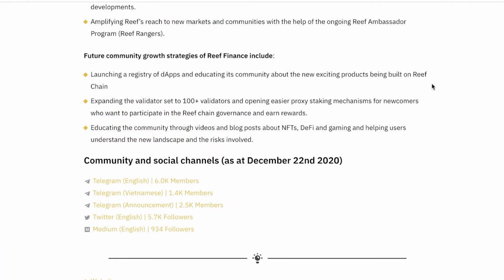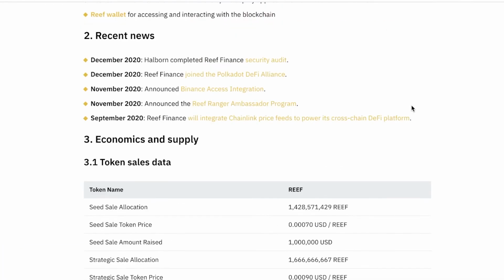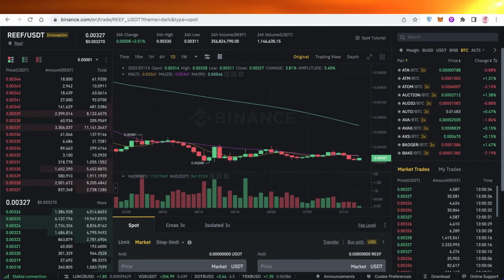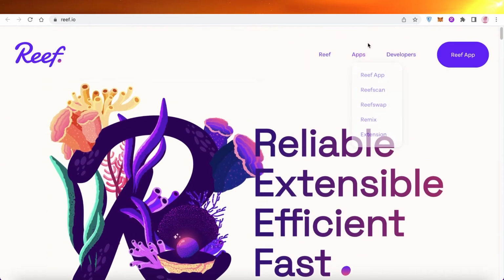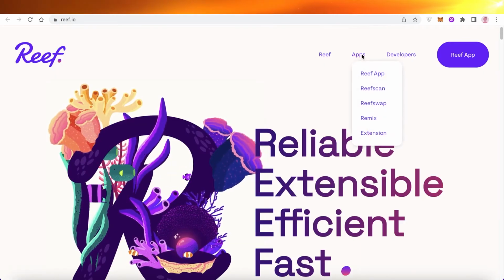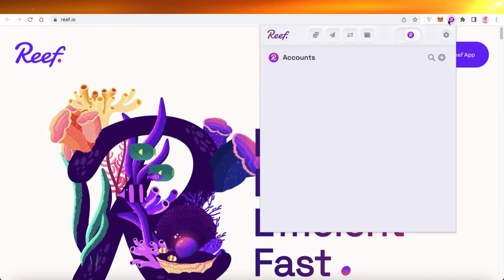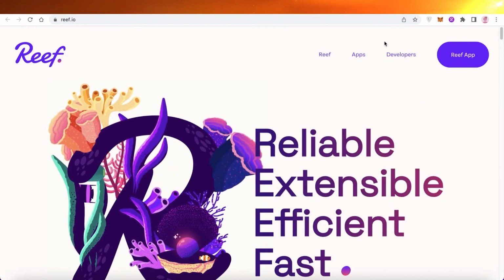And in general, it is considered a good competitor or a good sibling token to Polkadot. So if you were looking to invest in Polkadot, but you find maybe that the market has passed for Polkadot, then Reef is your next best option with the various applications and platforms that it has. The simple Reef wallet is a direct competitor to MetaMask. It is as simple and as easy to use and supported by as many platforms.